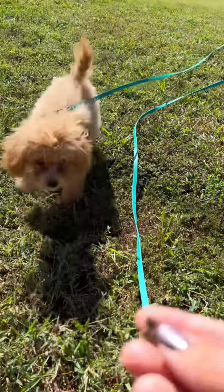And of course, it's also important that she is getting rest and snuggle time either with you or with the other dogs.